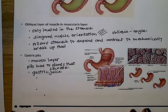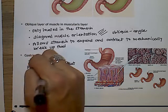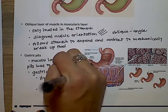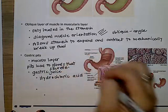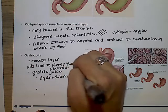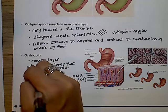Sorry for the squishy notes here. And what's in that gastric juice are two things. We have hydrochloric acid. That's HCl. And something called pepsin.